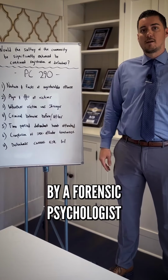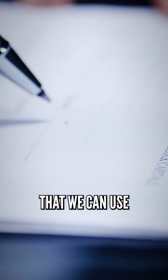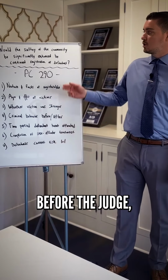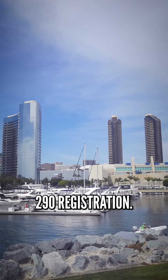This is determined by a forensic psychologist who conducts an evaluation of the defendant and generates a report that we can use to argue these 7 factors. The question that was answered in court before the judge was whether or not the safety of the community would be significantly enhanced by your continued 290 registration.